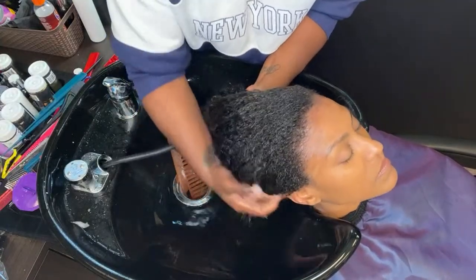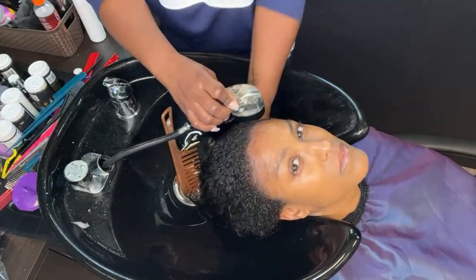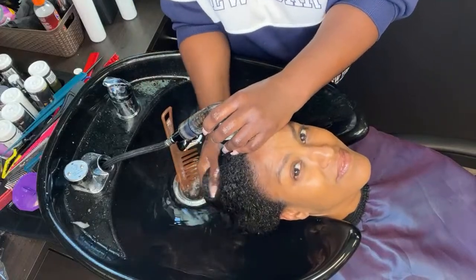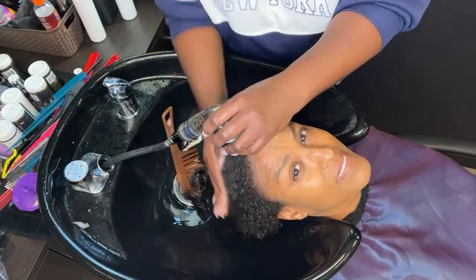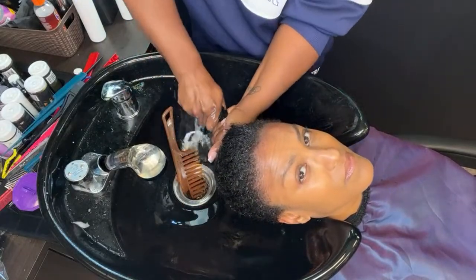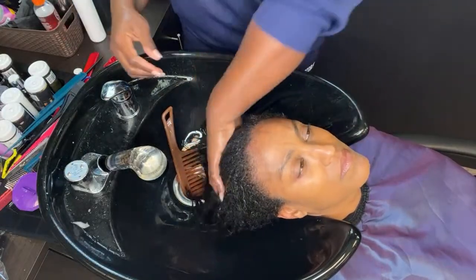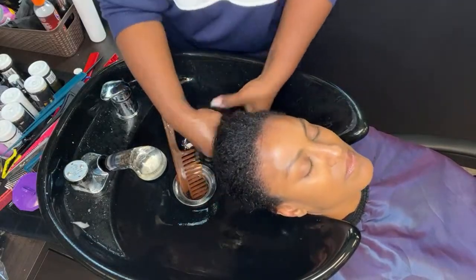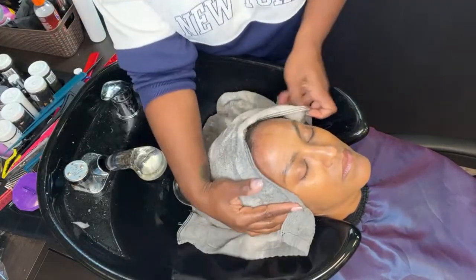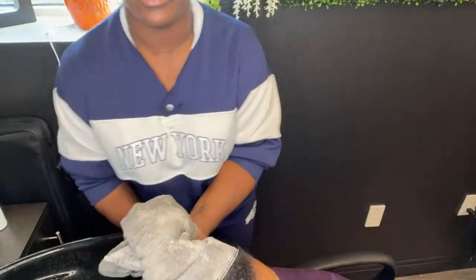What's the next step after this? What am I going to do as soon as I rinse her? Let's see who gets it. All of you should be pros by now. Thank you. Leave-in conditioner. But what am I going to do before my leave-in conditioner? So you guys are right. Whoever said towel dry, you're right. And if you said leave-in conditioner, you're also right. But before the leave-in conditioner, I want to towel dry her hair. Why do I towel dry her hair first?